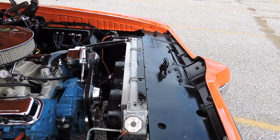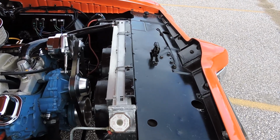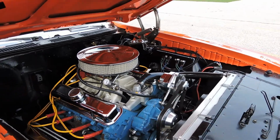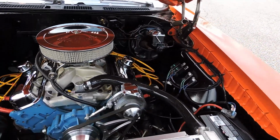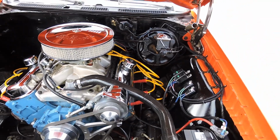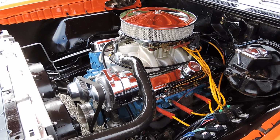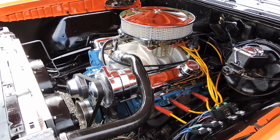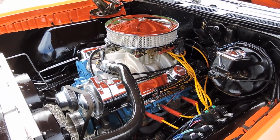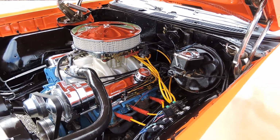This big block 400 is cooled by a really large aluminum radiator with dual electric fans. The previous owner had put a chrome alternator and a serpentine belt system on it. This is a power steering car, but when it came in, he did not have any of that stuff for that. So it'll need a power steering pump and some brackets for that serpentine belt system to get that power steering working. It is a power brake car.